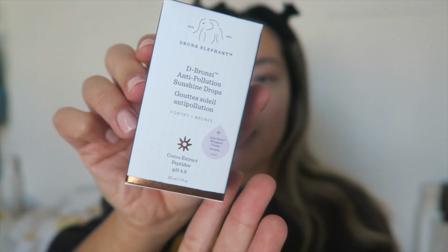Today I'm going to be reviewing the Drunk Elephant D-Bronzi Anti-Pollution Sunshine Drops, and it has copper peptides in it as well. I've never used anything from Drunk Elephant before, so this is going to be super exciting. I am so excited to be trying these out, because I've heard great things about this, and it's always been on my list. I had a comment the other day from Jill asking about these drops, and I said I hadn't tried them yet, so I can't compare them to my beloved Chanel Les Beiges.